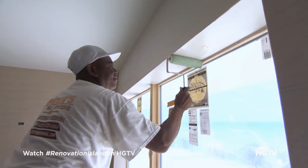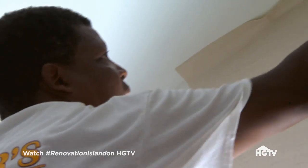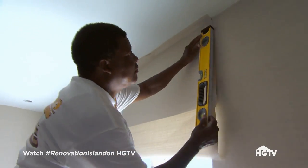We're trying to progress in the hotel block, in particular the front two hotel rooms, which are a signature collection. So Wellington's back on the island and he's getting some wallpaper up in that space.